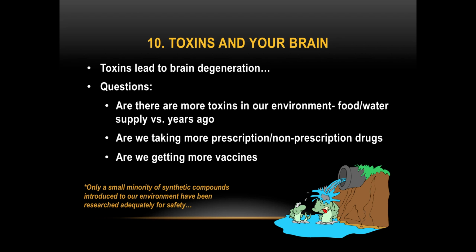And then toxins can lead to brain degeneration. So if you're exposed to herbicides and pesticides, heavy metals, there's so many more toxins in our environment now than there was years ago. And our water supply is just tainted with them. And some of these chemicals haven't even been researched by the FDA. So we don't even really know about their safety yet. We're kind of finding more and more out. The lotions we put on ourselves, and we're just all taking more prescriptions and the vaccines. So a lot of these build up the toxicity in the brain, and some of us just have an inability to detoxify as effectively as the next person.